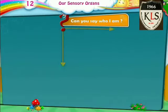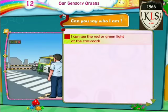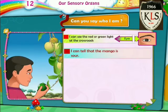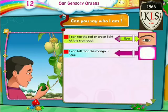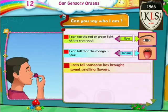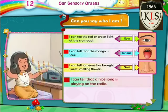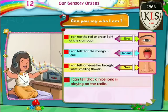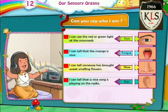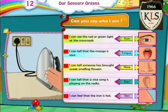Can you say who I am? I can see the red or green light at the crossroads. Eyes. I can tell that the mango is sour. Tongue. I can tell someone has brought sweet-smelling flowers. Nose. I can tell that a nice song is playing on the radio. Ears. I can feel that the iron is hot. Skin.